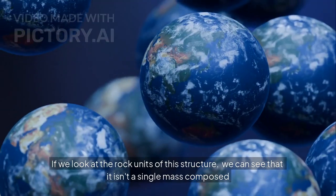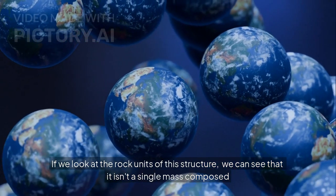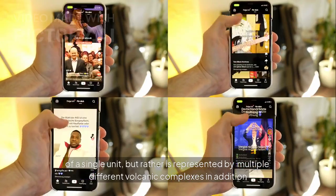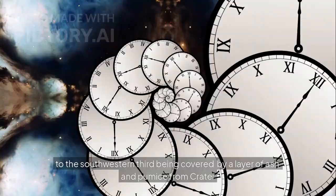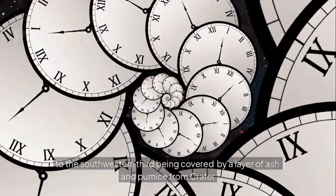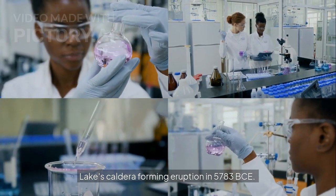Rock units. If we look at the rock units of this structure, we can see that it isn't a single mass composed of a single unit, but rather is represented by multiple different volcanic complexes, in addition to the southwestern third being covered by a layer of ash and pumice from Crater Lake's caldera-forming eruption in 5783 BCE.